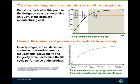And the reason it's critical to consider these life cycle stages in early stage concept design is that 75% of the manufacturing costs are committed by the end of concept design, and only 25% of the costs are determined later. It turns out that those decisions that get made in concept design, material choices, energy requirements, recyclability, the product lifetime, all of these choices lock in the environmental performance. So it's the same set of decisions.